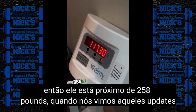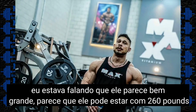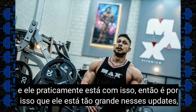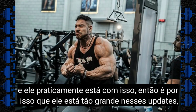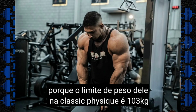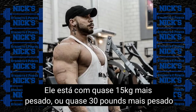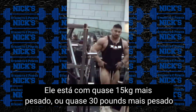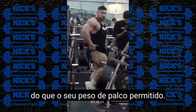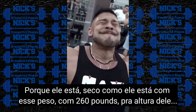So like when we saw those updates a few days ago, and I was saying, well, he looks really big. He looks like he could be 260. It turns out he pretty much is. So that's why he looks so big in these updates, because his weight limit in Classic Physique is 103 kilos, which is right about 227 pounds. So he's almost 15 kilos heavier, or almost 30 pounds heavier than the allowed stage weight. That's why he looks so big in these pictures and videos and updates, because he is.